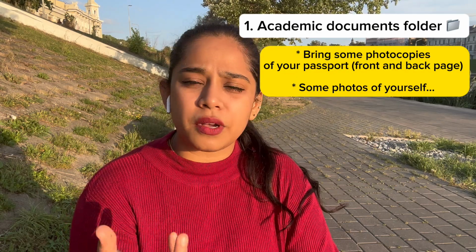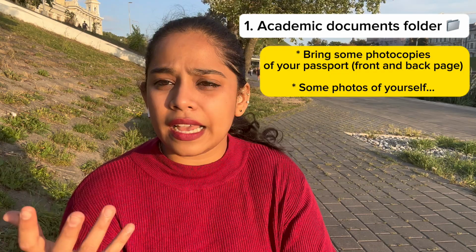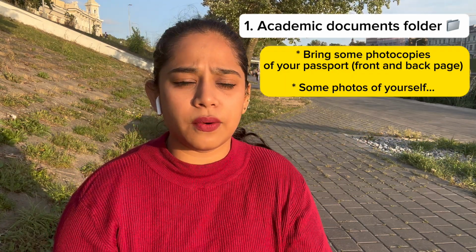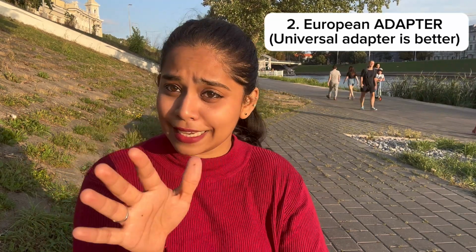It doesn't matter about the specifications, but I just printed 4 to 5 extra copies of the visa photos which I submitted for my visa. So I just bought the same thing and used that same photo everywhere. So I did that.